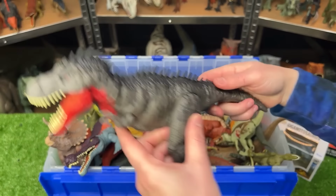I've got a few Velociraptor figures in here as well. This first one is the spring-loaded version, so you can actually have it jump into the air because its legs are spring-loaded. I've also got one, I believe, from the Amber collection, so it's a lot more detailed and a lot more articulate with its limbs, so you can move its arms and its legs quite a bit more.